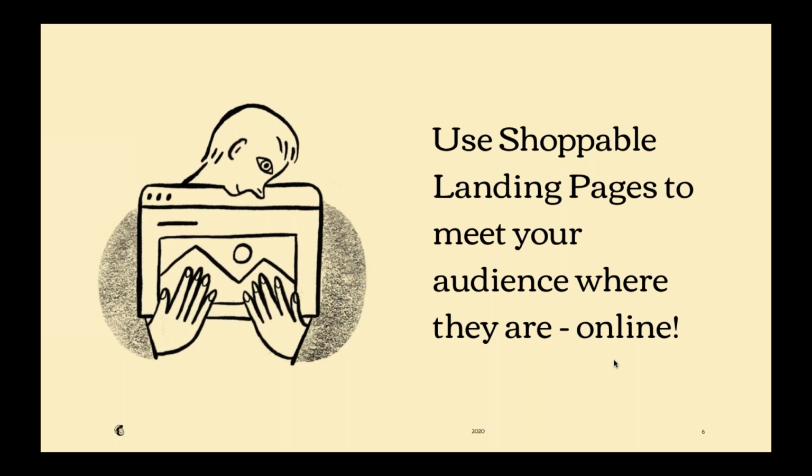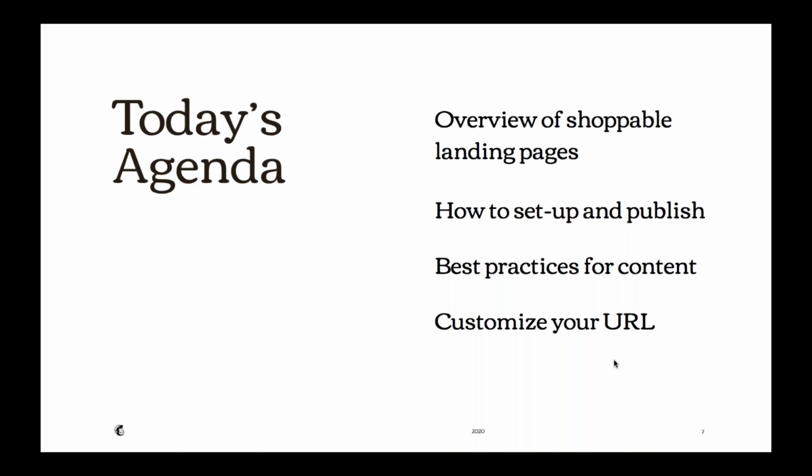Let's go ahead and take a look at today's agenda. We'll kick things off with an overview of shoppable landing pages, including how they're different from websites. We'll cover how to set up a shoppable landing page in the app, including some best practices for your content. And then we'll show you how to customize a URL for easy sharing, along with 3 ways to promote your landing page. All in all, we expect this webinar will take about 30 minutes.